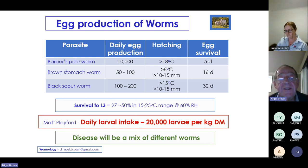Right. Look at the ideal temperatures for hatching, right? 18, 8, greater than 18, and the moisture levels that are required. And look at how long those eggs will survive, even in good, ideal conditions. All of those will very much influence the survival of the larvae that are on that pasture, and how many of those various eggs will actually hatch.